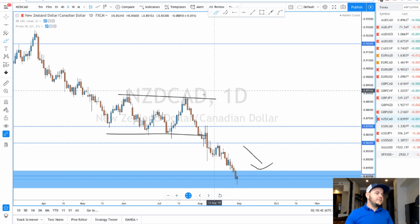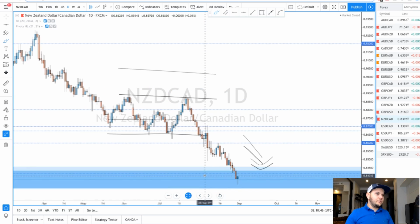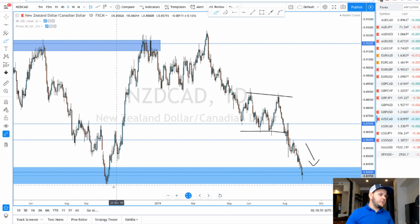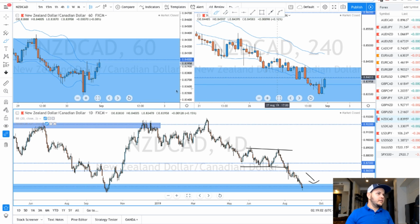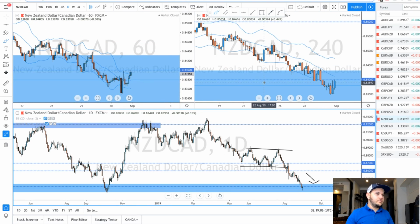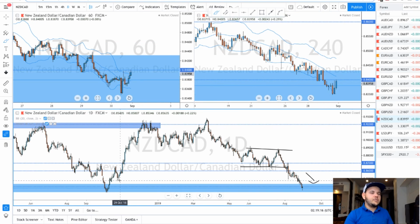And the CAD is going back to support, a good place to look for bullish trades in a really strong downtrend. That's going to be interesting to look at. We're coming back to where we were in October 2018. That's where I look for bullish trades on that pair. Let's just see what price does. Here we had nothing so far, and here we had nothing so far either. But that's a really good place to look for bullish trades on that pair.